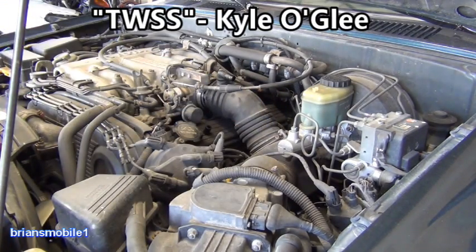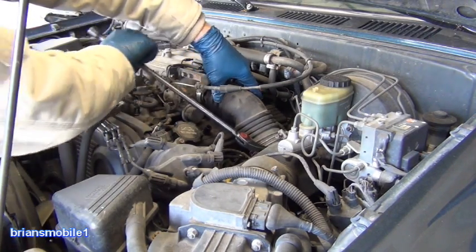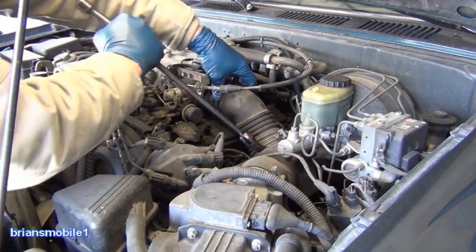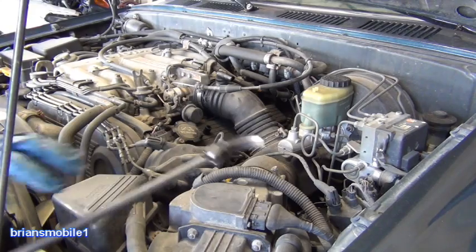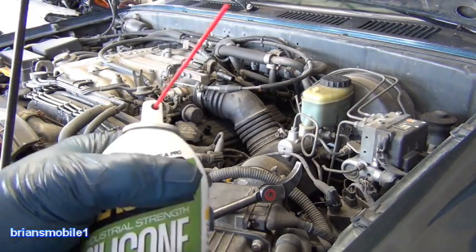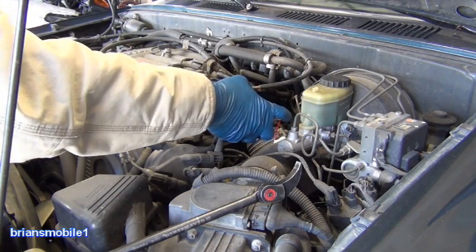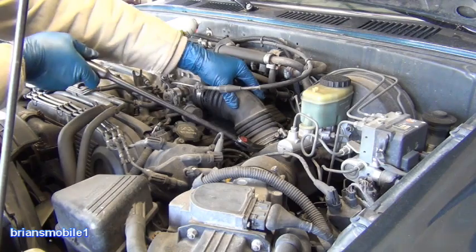This thing is hard as a rock. Please forgive the machine gun fire and the truck noise. Not sure if that's showing up on the track. Probably. So my favorite thing to do with stuff that won't come off, just take some silicone, spray it up in there. Especially for going on, but coming off it couldn't hurt either.